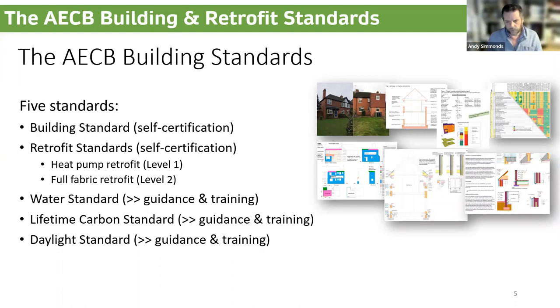Now, you'll be familiar with the concept of certification if you've read up about the Passive House Standard. So that's the new build Passive House Standard, and ENERFIT, which is the Passive House Institute standard for retrofit. I actually live in the first UK certified ENERFIT house conversion in the UK. Very comfortable it is too.